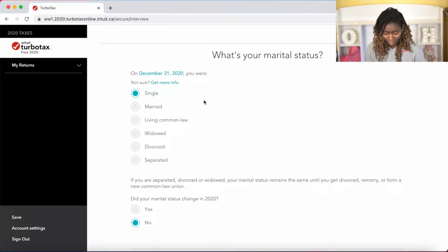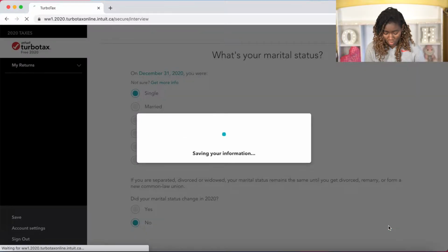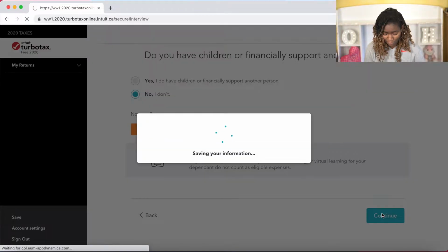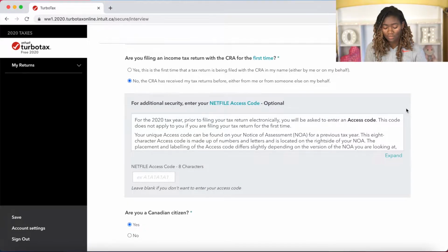I am single, and my marital status did not change. Continue. Do I have any children, or do I financially support another person? No. Continue. And then, okay, so I have to fill in my personal information, like my name, birth date, social insurance number, all that stuff. Are you filing an income tax return with CRA for the first time?